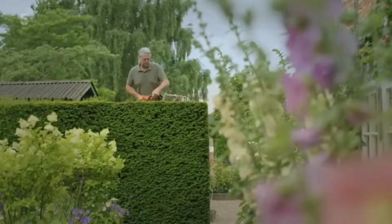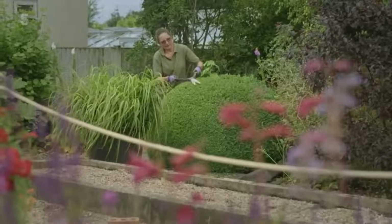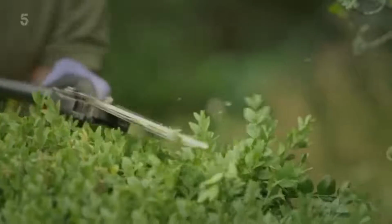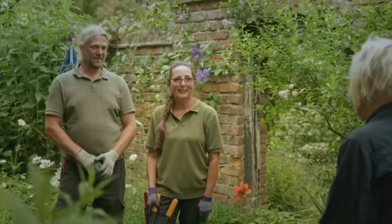You're good at all the straight lines, aren't you? Yeah. And I like the balls. I seem to be able to follow the sphere. I've had no formal training. I'm just very fussy, OCD. So this is the perfect occupation if you're OCD, isn't it? Because it has to be spot on. Yeah. It obviously works. You've only to look at the results.